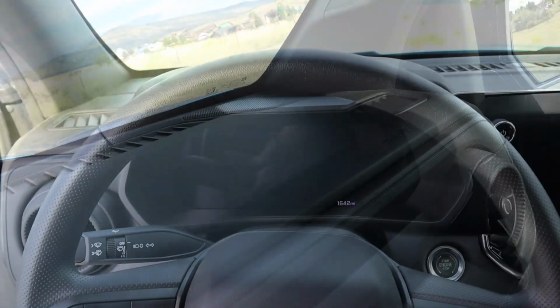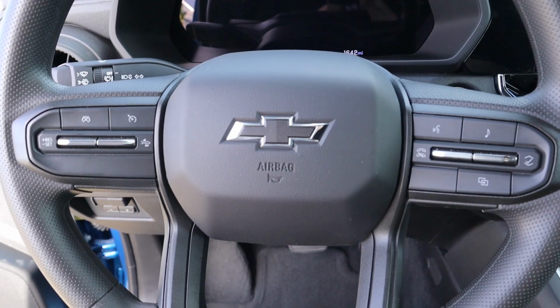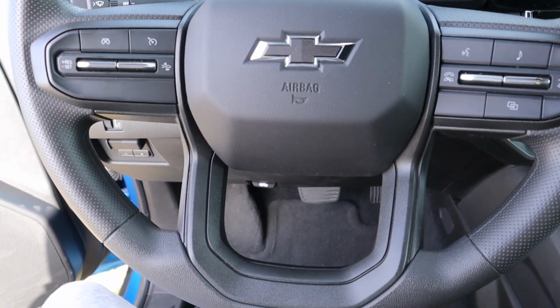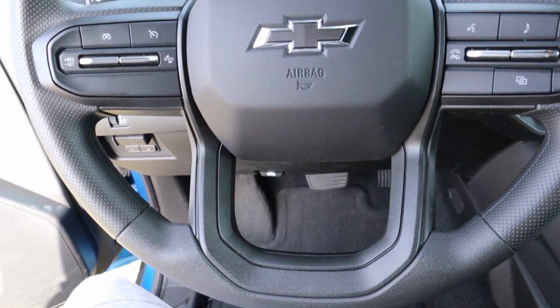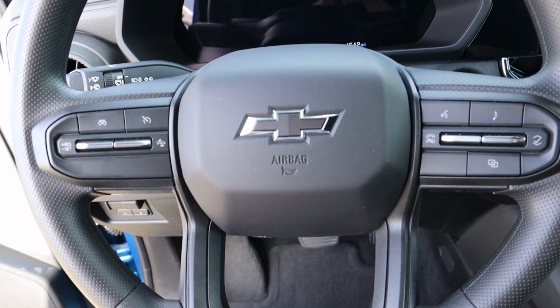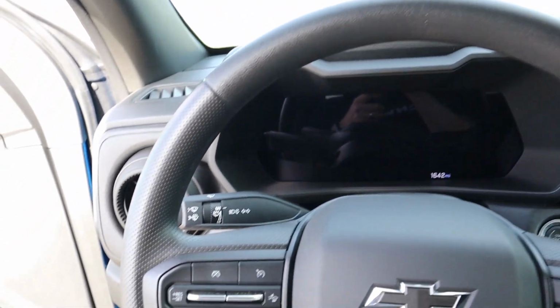Now moving towards the steering wheel, this is a plastic steering wheel, although it does have fake perforated sections on the left and the right side to kind of imitate leather material, but this is plastic and you cannot get a leather steering wheel on the Trail Boss. And then the steering wheel is only tilt functionality. There is no telescopic feature, which is a little unfortunate.